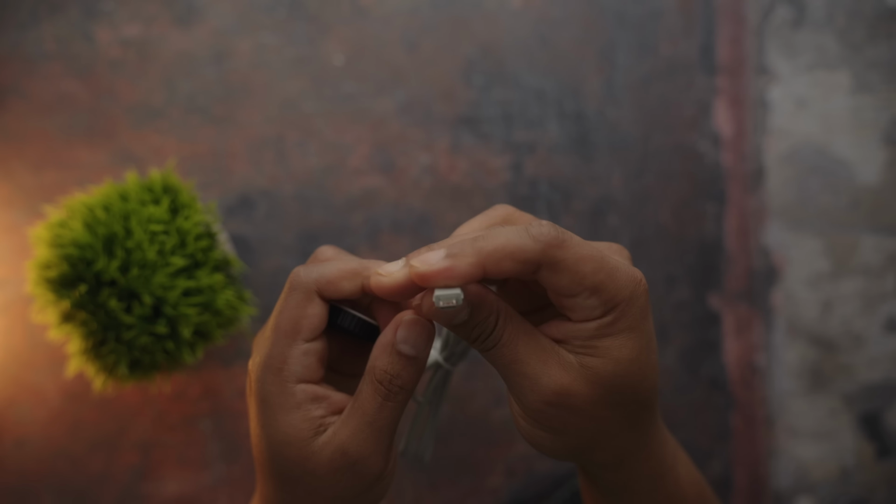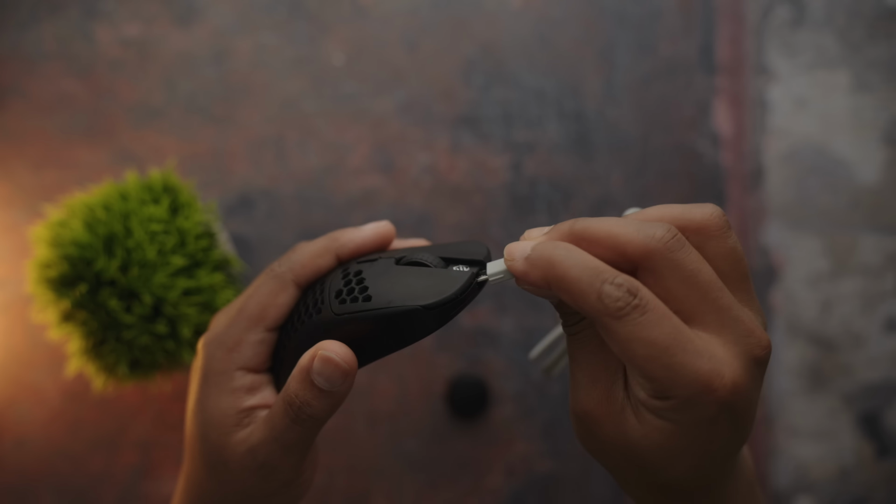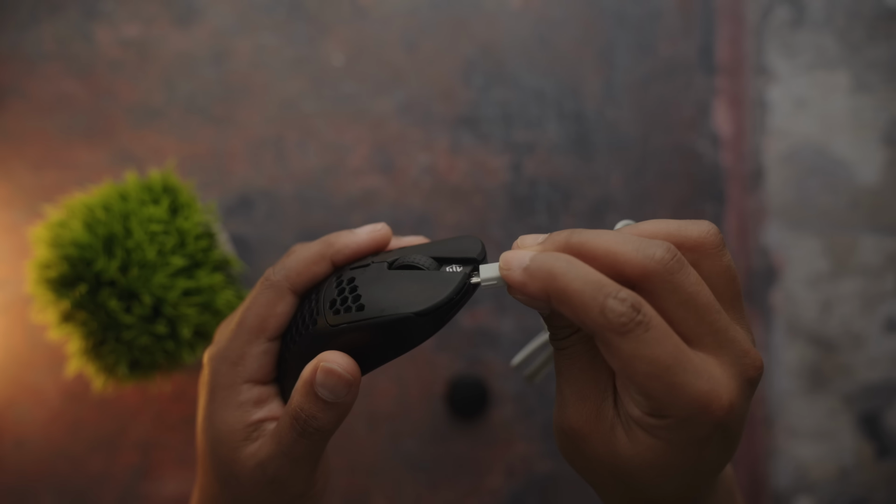So the mouse has a USB-C, the dongle has a USB micro. So this thing at 4000 Hertz, the battery drains really fast. So therein lies the problem, the dongle is on the USB micro, so I can't just plug it in straight away. I have to unplug that, plug in the USB-C, and then plug in the USB-C here every single time. And that is just annoying.